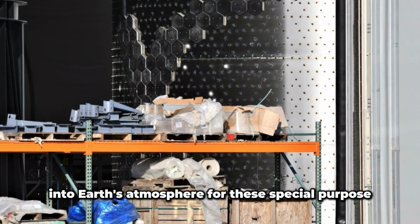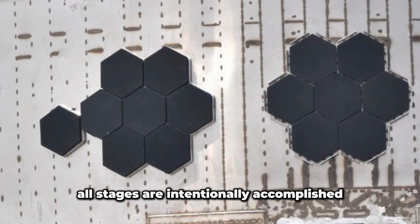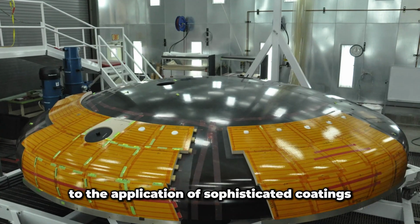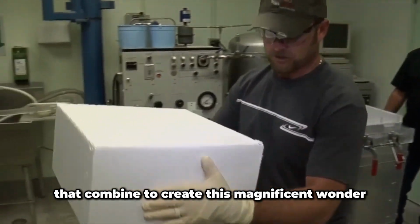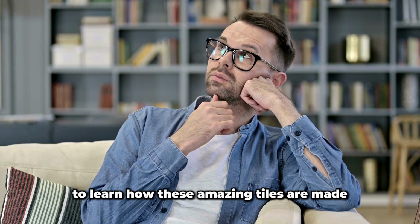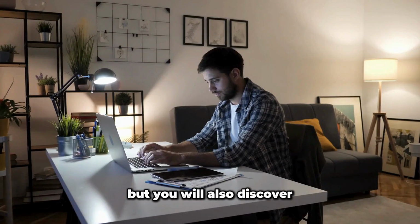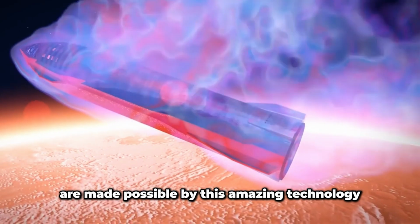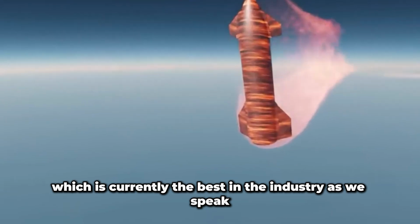For these special purposes, their manufacturing processes are taken very seriously. All stages are intentionally accomplished, from the manufacturing of silica fibers to the application of sophisticated coatings and many other incredible procedures that combine to create this magnificent wonder. So, are you ready to learn how these amazing tiles are made? Not only will we explain their manufacturing processes, but you will also discover that SpaceX's re-entry sections are made possible by this amazing technology and artistry, which is currently the best in the industry as we speak.